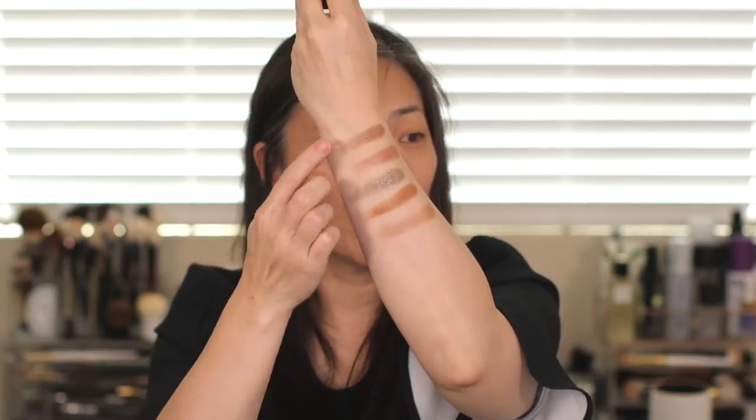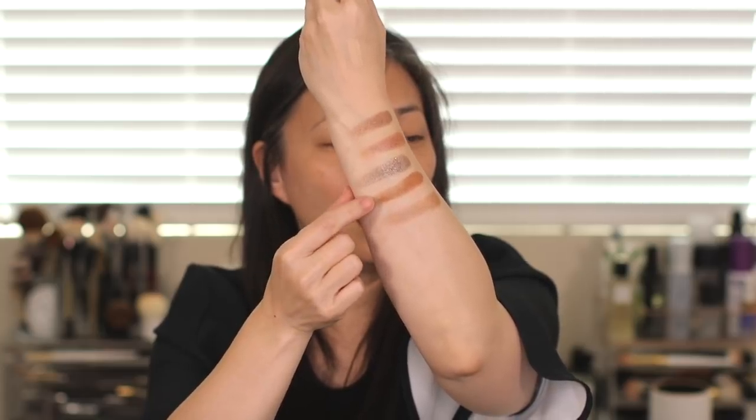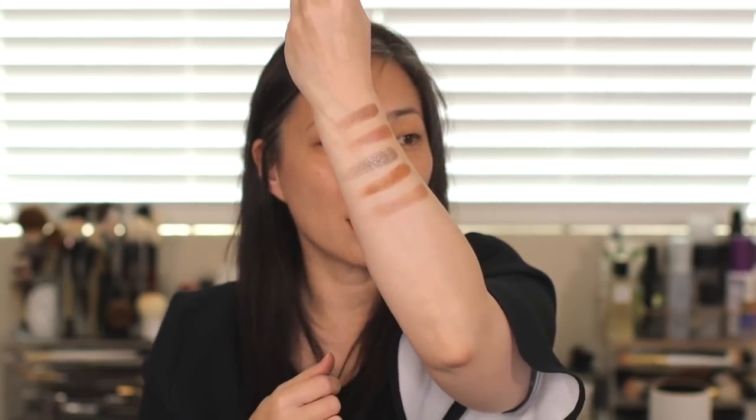So here's the Kalahari Duo. Here's Stud, Tulum, and Ashes to Ashes. And then I did a little bit of damage at Cle de Peau. I wanted to try their new cushion foundation. So I picked up the cushion foundation in the shade 020. This is the shade that I use in the foundation, so I figured I would just go and pick up the same one.